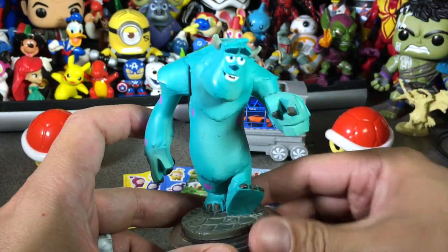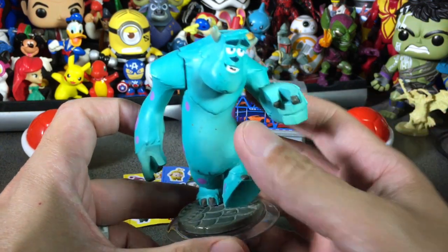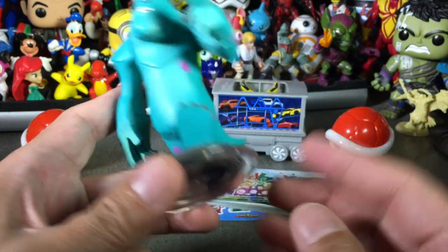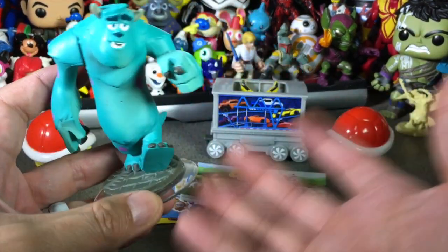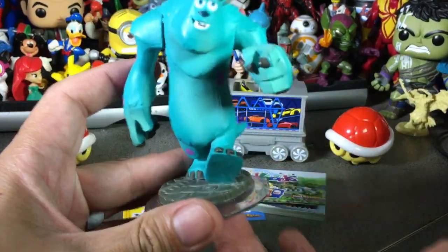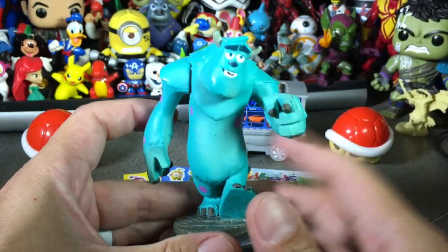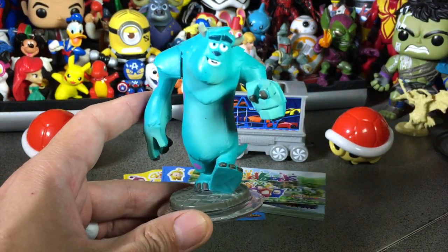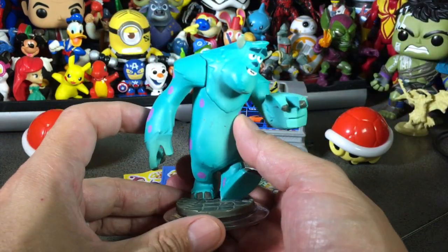Now unfortunately, Disney Infinity characters are discontinued because the game did not have a lot of longevity. But the premise of the game is that there's a chip inside the base, and you put this Infinity figure on an Infinity base, and it reads the chip and recognizes that this is Sully, and it makes Sully appear on the screen. So you can actually control Sully in the game when you have this on the Infinity dock, which is very, very cool.